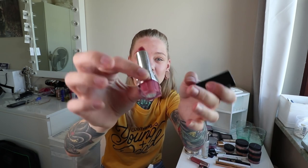Which is also a little bit darker than I want it to be. It's way darker than it looks down here. So these don't match. But it's still nice to have a regular lipstick because they're a bit more comfortable to wear on the lips. That's all my makeup. I'm sure it seems like a lot to some of you, but to most people who watch makeup collections on YouTube, this is like one drawer.